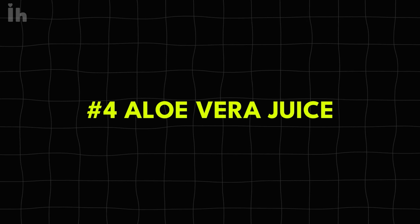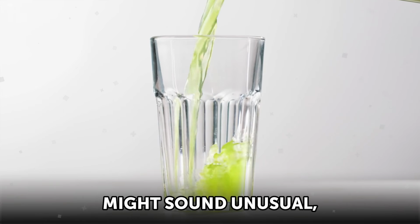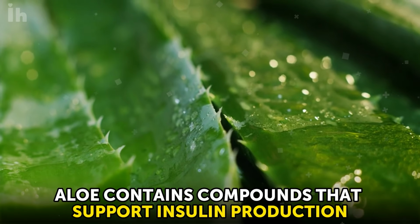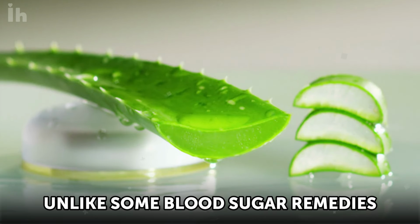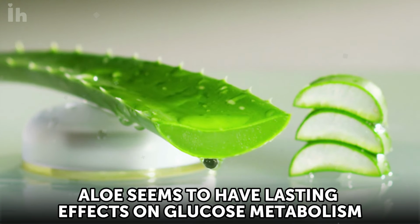4. Aloe vera juice. A small glass of aloe vera juice before bed might sound unusual, but it has specific effects on your pancreas. Aloe contains compounds that support insulin production and help your pancreas function more efficiently. Unlike some blood sugar remedies that only work temporarily, aloe seems to have lasting effects on glucose metabolism.